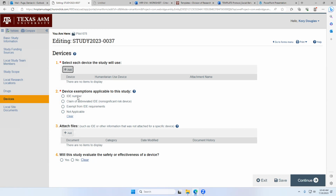If you are ever using a device that you have developed and are intending to take to market or to treat or cure or mitigate a disease, then that's when FDA gets involved. Most of the research that gets done here at A&M is with devices that are store-bought or that you have purchased offline, so they're broadly available. In those cases, usually the exemption or not applicable is what should be selected.